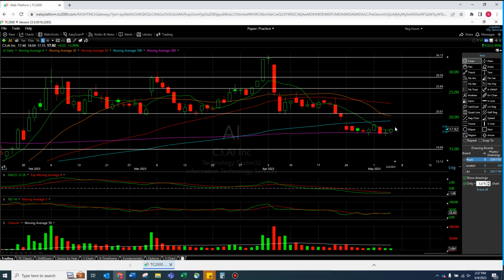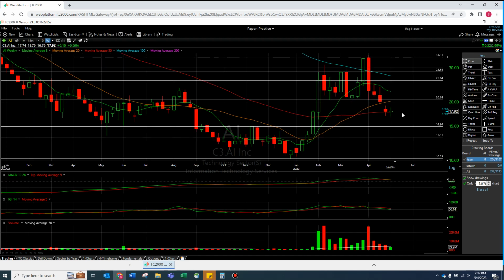So there's some worry on my side on this AI chart for sure. I think tomorrow should hopefully give us some better feeling going into Monday. But yeah, right now I am on the worried side, to say the least.